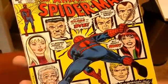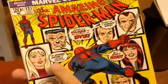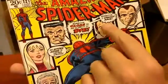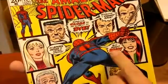It says, well, I'll read the cover in case you guys can't read it. It says, "My spider sense is never wrong. Someone close to me is about to die. Someone I cannot save. But who? Who?"